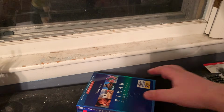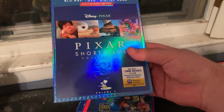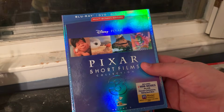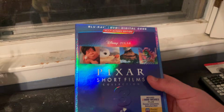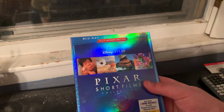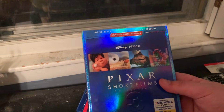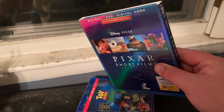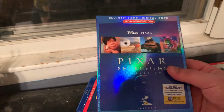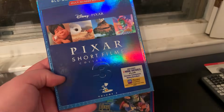All right, and next up, we got Pixar Short Films Collection Volume 3. This was released November 13th, 2018, exactly 6 years after the second volume came out. I got this at Best Buy in Warwick, Rhode Island, the day right after it came out, back on November 14th, 2018. And yeah, I can't believe it's been 5 years already since this came out. Can you believe that? I wonder when or if Volume 4 will ever be released.